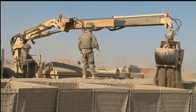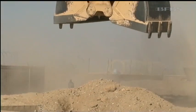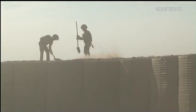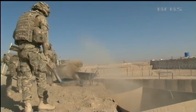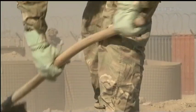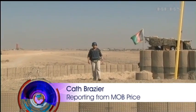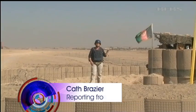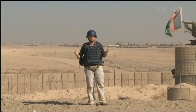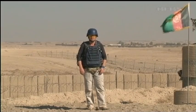A HESCO sack this size can take up to 2 hours to fill, so these engineers work day and night to complete the task, which is a vehicle checkpoint known as a backscatter that sits just outside the main entry point to the base. As a main operating base, Price already attracts its fair amount of traffic. Highway 1 is only a short distance away, and as the situational nature of surrounding bases changes, there's likely to be an increase in the number of vehicles through these gates.